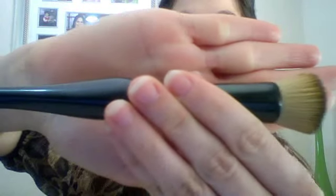And I do have a couple extra brushes that I want to talk about. This brush, I got it at Target. It's a Sonia Kashuk brush. It's a foundation, flathead lay-down brush. And I love this brush for foundation as opposed to the Chanel brand.